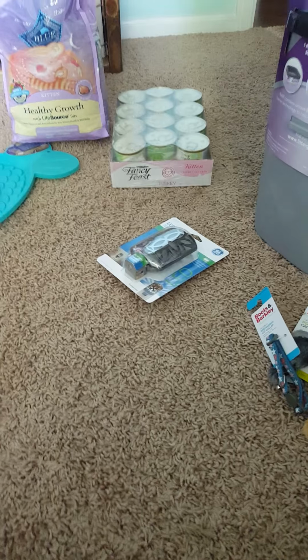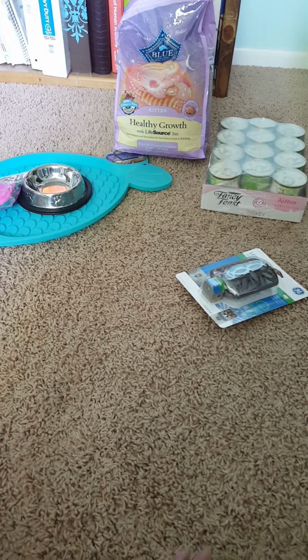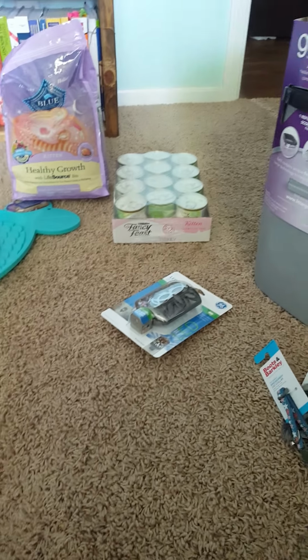But this is pretty much the bulk of it. The necessities. You need to feed them. You need to have somewhere for them to poop. That's basically what they need in order to be happy. So this is the bulk of it, and I think that's that.